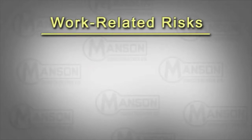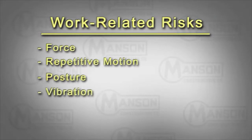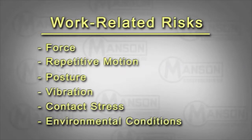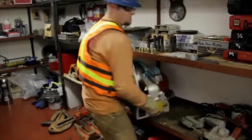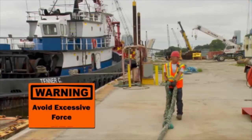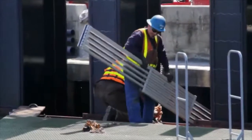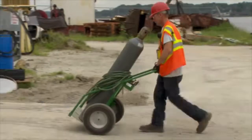The main work-related risk factors that we address in ergonomics include excessive forces on the body, repetitive motions of the body, awkward postures, exposure to vibration, contact stress, and exposure to adverse environmental conditions. Any force you exert creates reactive forces inside your body as a result of muscles contracting. These forces, if great enough, can cause injury. Obviously, the heavier an object you handle, whether by lifting, carrying, pushing, or pulling, the greater the force your body needs to generate.